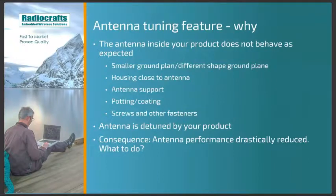So antenna tuning, why do we have to do that? And this is, I guess, the key part of the presentation. Because when you take a reference design of an antenna, when you take a ready-made antenna from a commercial supplier and put it into your product, you will find that it does not behave as expected. And that's not because the antenna supplier lied or anything in the datasheet. Basically, it's because they have tested their antenna on their reference design, and it will behave differently in your product. The reasons for this are many. One is that the ground plane of your product is different. It could be smaller.